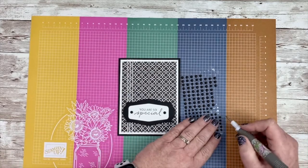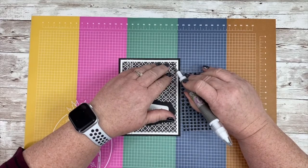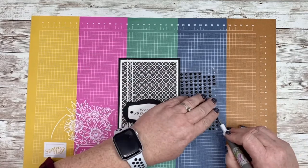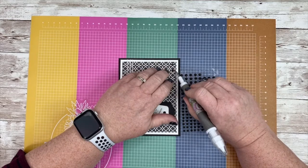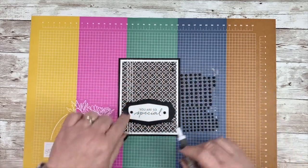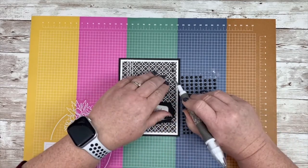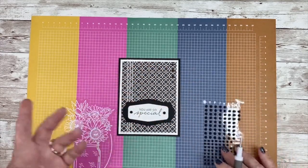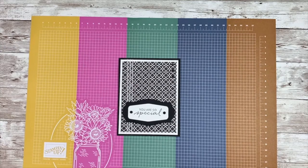I would just like to take the smaller ones and add 3 down the side, because I don't like doing just an even number. By adding the 3 brings us to a total of 5. So it's a little more aesthetically pleasing to the eye. So that's our card for today.